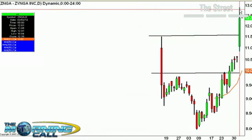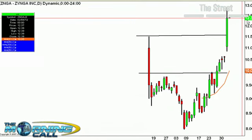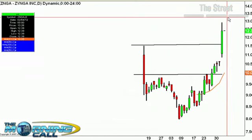Nice volume. It's continuing. I would take profits along the way there, but this also has room. It's a new issue. I think people are starting to get really excited about the potential here. So just know your time frame and take trades there.